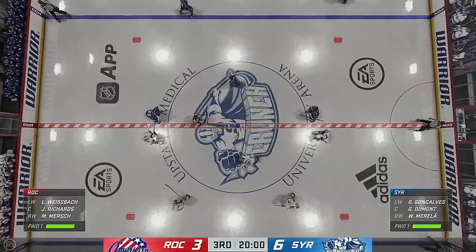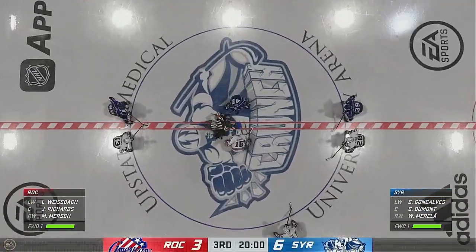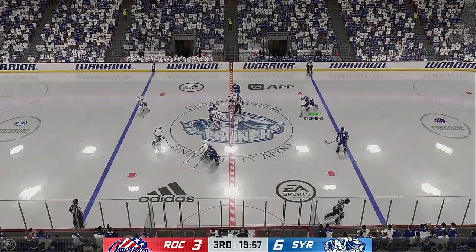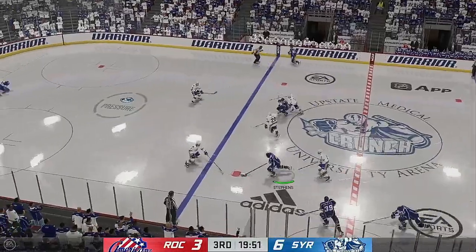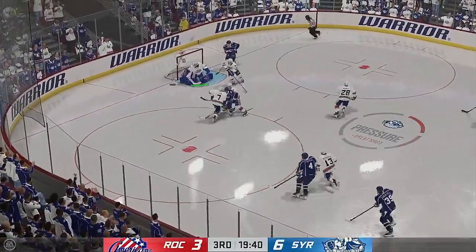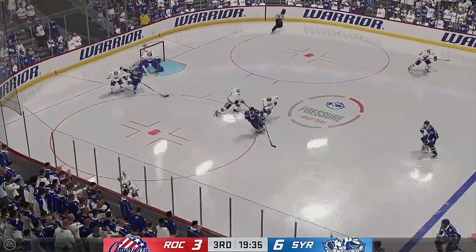The moment of truth has arrived for both these teams. Third period action set to go. No shortage of offensive highlights in this one. Let's see if that carries over here as we are underway in the third. Got two periods down. Here we go with the third period.